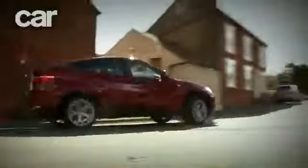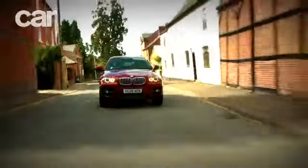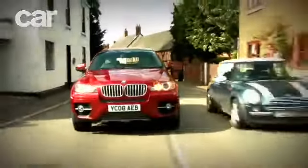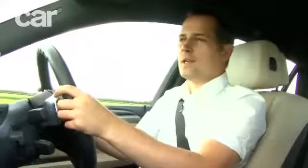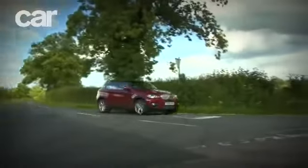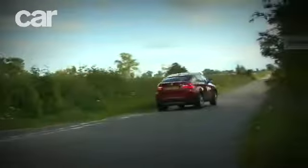Now if your only experience of SUVs is driving a lumbering Mitsubishi Shogun, then you will be amazed by this car. It is incredibly composed, very flat around corners, lots of grip, good body control. But for a car that weighs 2.1 tons, it's an absolute revelation. But it doesn't really move the game on in any way.